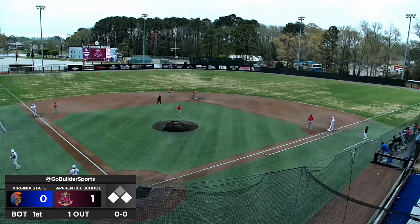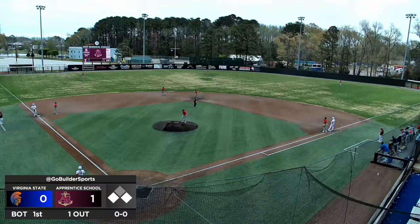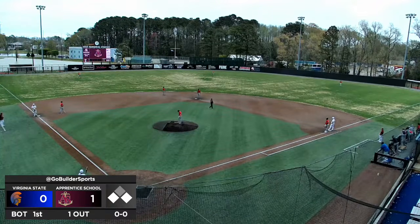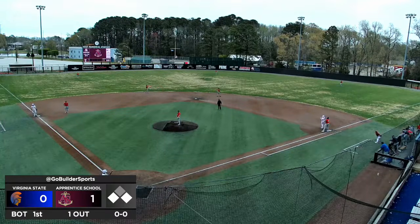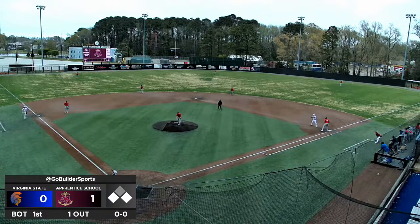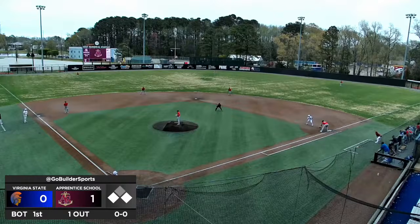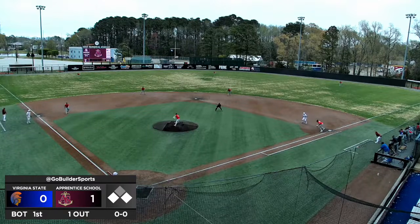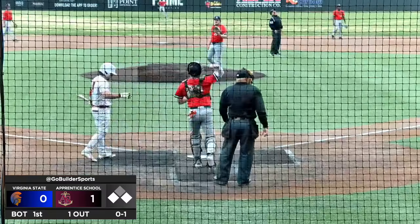So that's back-to-back hits for the Builders. It'll bring Seth Harrison to the plate. Seth went 1 for 3 in game 1. Singled to left and scored a run in the third inning. He's now batting .307 on the season. That first pitch is fouled towards the first base dugout.